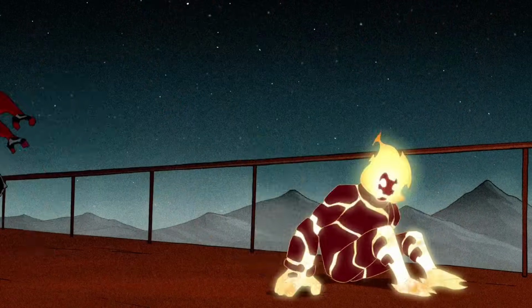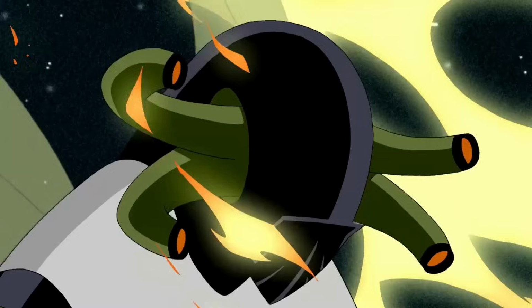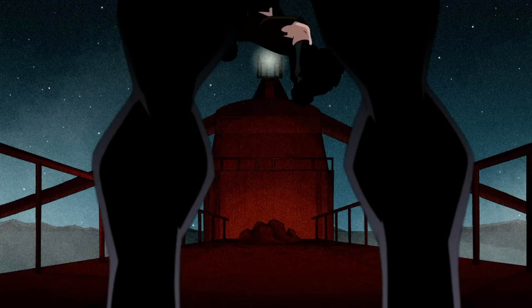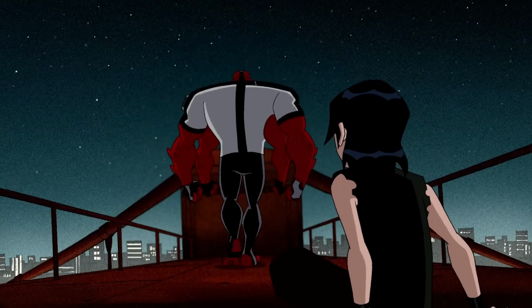Diamond Head briefly gains the upper hand after transforming into Heat Blast, but Four Arms manages to knock him away. Diamond Head shifts into Stinkfleet, and then reverts to Kevin. Four Arms refuses to engage in further combat, acknowledging Kevin's unworthiness.